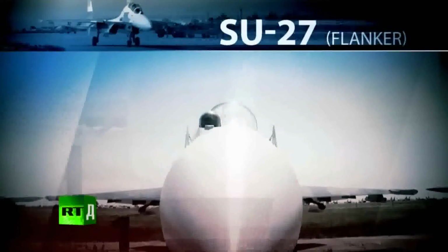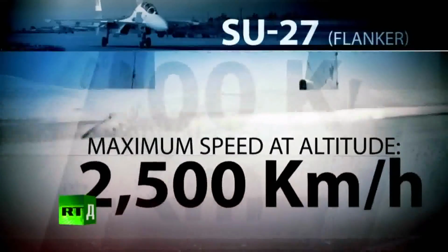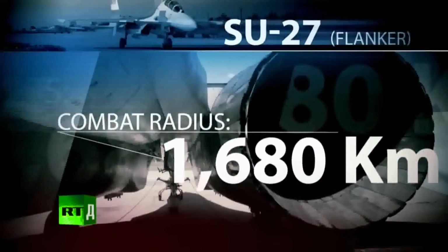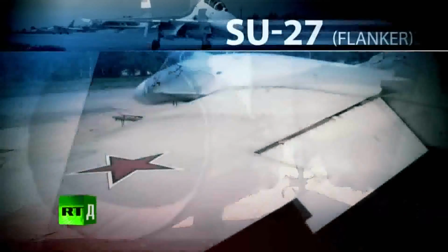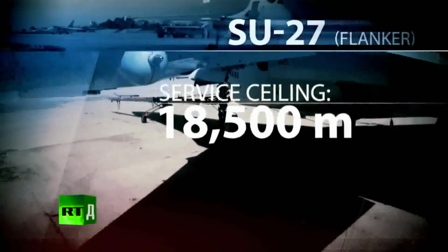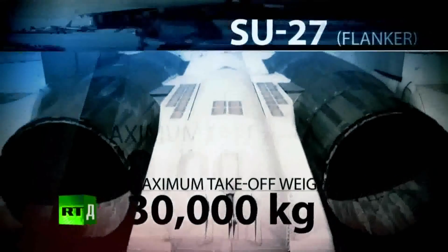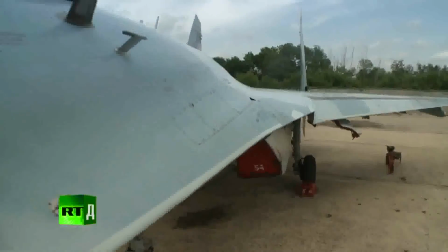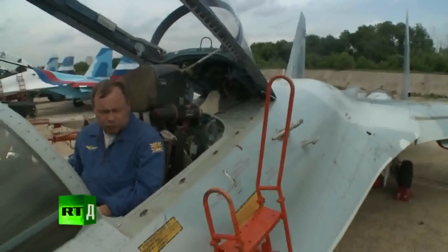Su-27, Flanker. Crew, 1. Maximum speed, 2,500 kilometers per hour. Combat radius, 1,680 kilometers. Service ceiling, 18,500 meters. Maximum takeoff weight, 30,000 kilograms. The Su-27's primary objective, with its excellent aerodynamic characteristics, is to gain and maintain air supremacy.